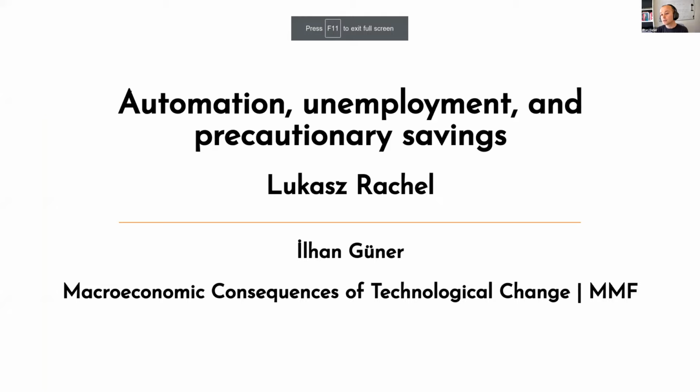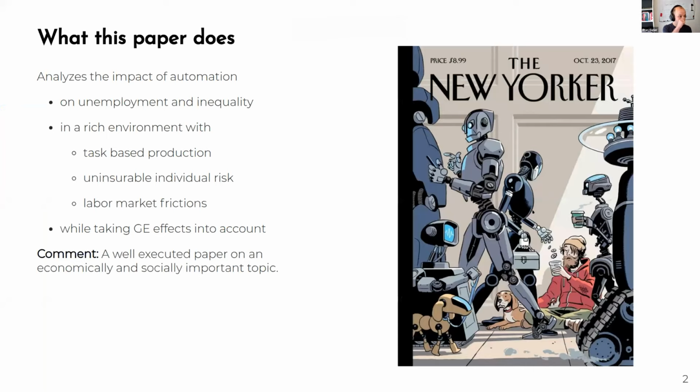So first of all, Lucas, thanks so much for this clearly presented paper that links to the existing literature and then highlights the differences. I did enjoy it quite a lot. So what this paper does is it analyzes the impact of automation on unemployment and inequality in a quite rich environment that has task-based production, uninsurable individual risk, and some labor market frictions, all within a general equilibrium framework.